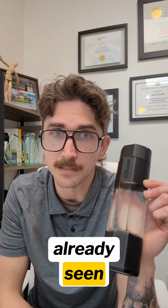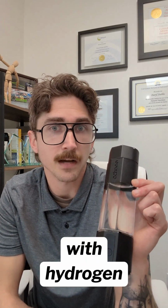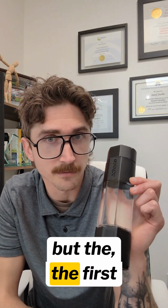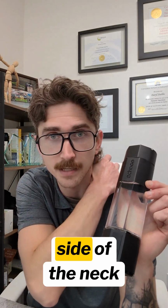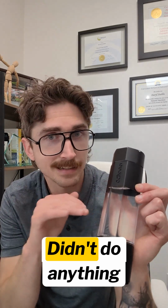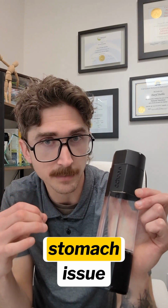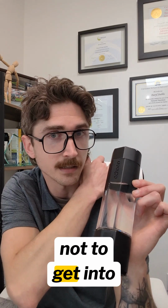So like I said, I've already seen some major benefits just in my body alone. There's a lot of huge benefits with hydrogen water in itself. But the first thing that I noticed before I started the hydrogen water was what most people call a pinched nerve on the left side of the neck. So I had a whole lot of pain turning my head towards the left for about 2 weeks before. It's actually more of a stomach issue than an actual issue up into there, but that's something not to get into.